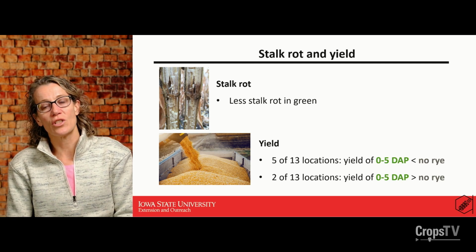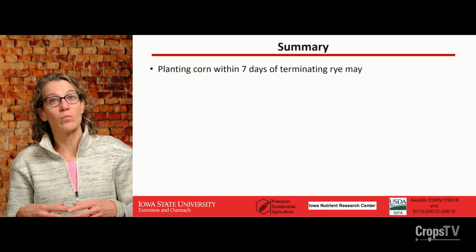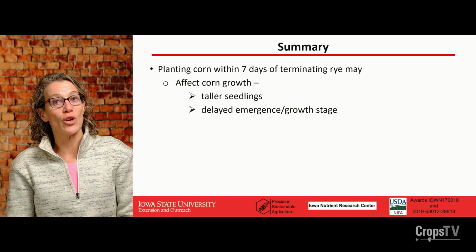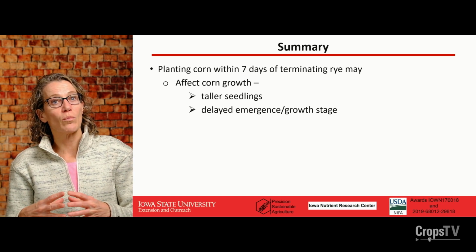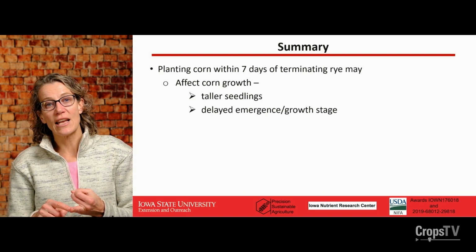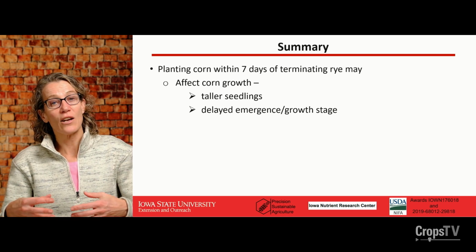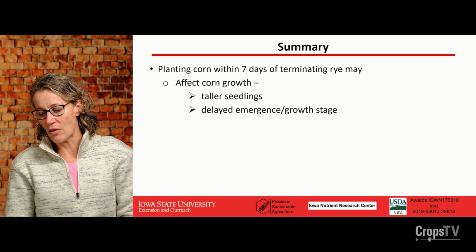And at 2 of the 13 locations, the yield of the planting green treatment was actually greater than our no rye check. Just to summarize this planting green research that I've been talking about, planting corn within 7 days of terminating rye may affect corn growth. What we saw in the planting green treatment is that the corn seedlings tended to be taller, but they were behind in growth stage compared to the other treatments, probably because emergence was delayed. And then also they have to grow through that cover crop biomass, so they tended to be very etiolated.